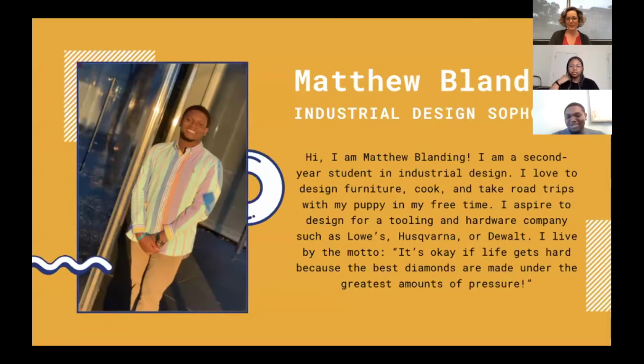Being an industrial designer, I've always loved tools and hardware. So hopefully after I graduate, I end up working with something like Lowe's or Husqvarna. I know both Lowe's and Husqvarna have their headquarters here in Charlotte, where I stay. So that would definitely be something I would look forward to having.